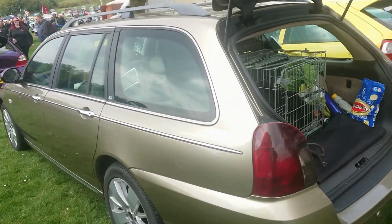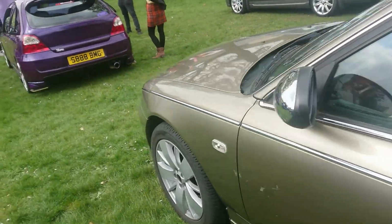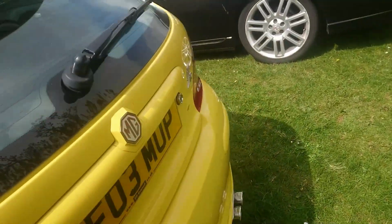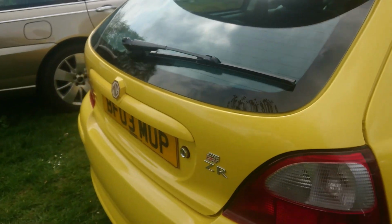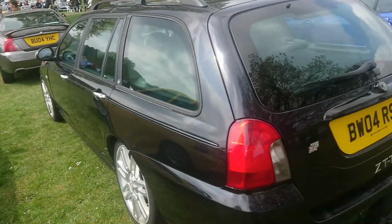Rover 75 Tourer, hopefully this time, viewers. Sadly not. Let's keep moving. MG ZR 2003. Hang on a second, viewers. No, we're okay. It's K series. Good. Forget the name of the colour. Is it Trophy Yellow? I forget.